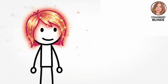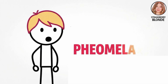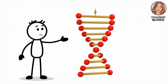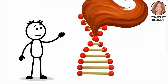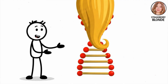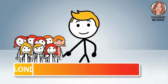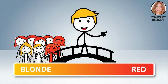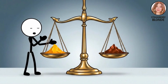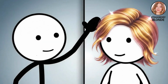Strawberry blonde hair, a rare subtype, leans further toward pheomelanin, which gives it a copper or reddish tint. Genetically, it often results from heterozygous combinations of the same MC1R variants found in red hair, but mixed with lower eumelanin activity typical of blonde tones. This color emerged naturally in populations where red hair genes diffused into lighter-haired groups through migration or intermarriage. It represents a transitional phenotype, bridging the gap between blonde and red through a delicate balance of both pigment types.